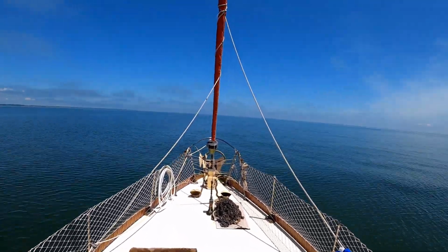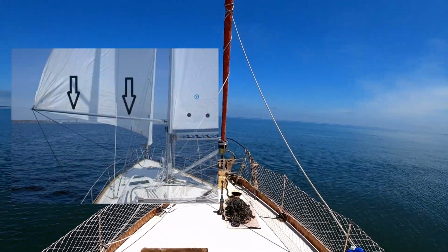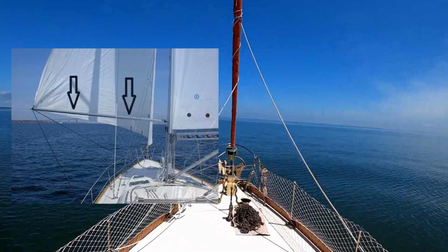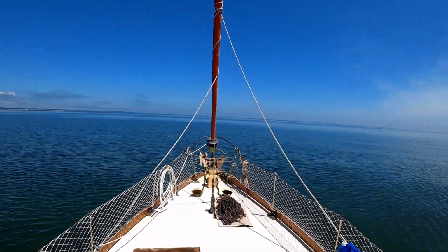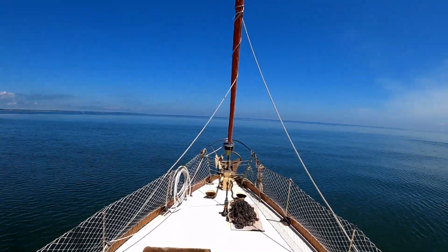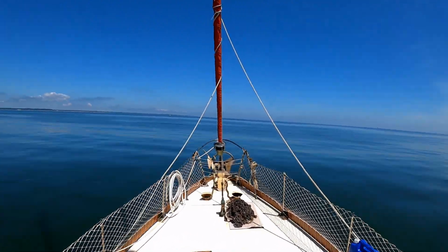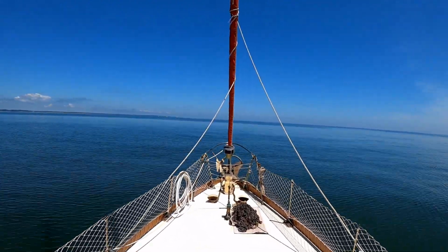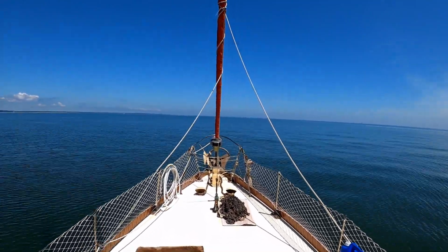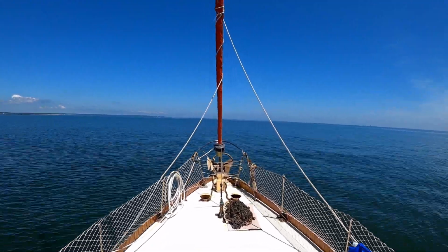Now, a whisker pole is designed to hold your head sail on one side of the boat. We don't have one, and the first time I saw a whisker pole, I'm like, what in the hell would you use that for? But now I am well aware of what you would use that for. When you're running downwind and the wind is directly behind you, it's really hard to use your head sail, because the wind wants to switch sides, and then your sail is constantly being dragged from the port to the starboard, back to the port, and you just can't use it.